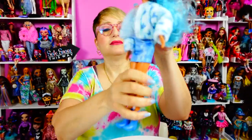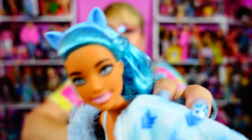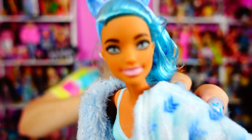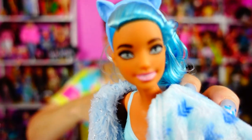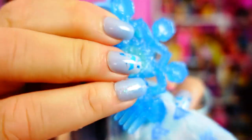Okay, let's get your little husky ears on here. There we go. All right. Okay, now let's put the ice water on her face and see what the makeup looks like. So I'm dipping the comb into a glass of ice water to get the sponge icy cold. Then we'll do this.